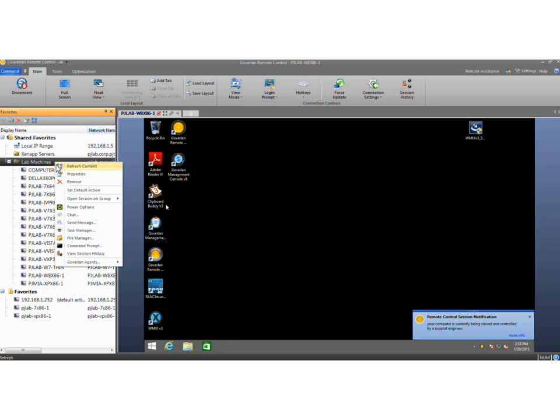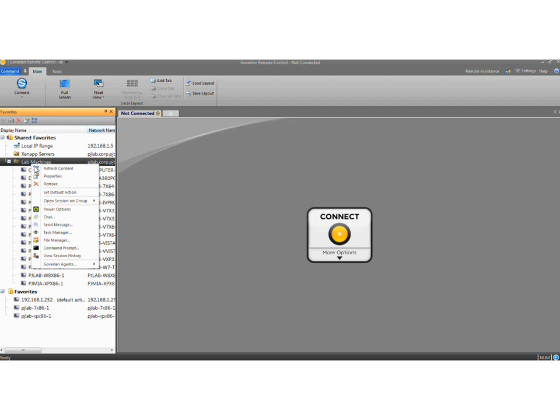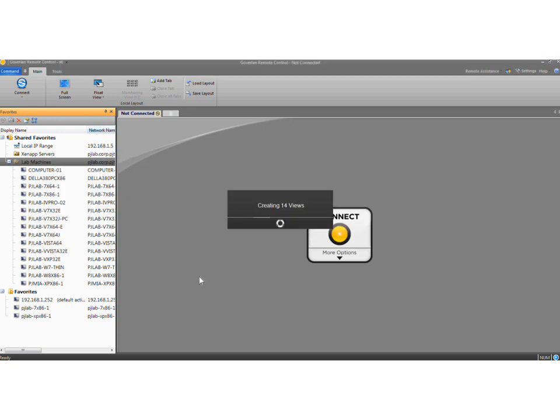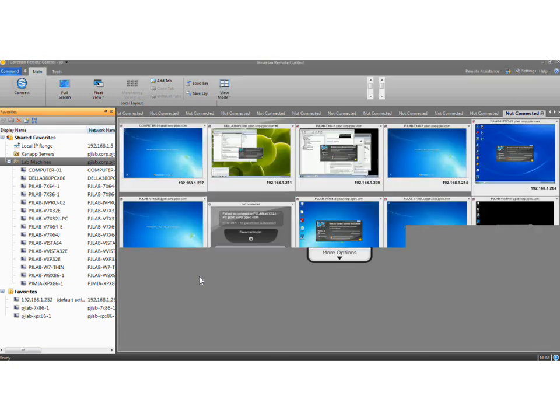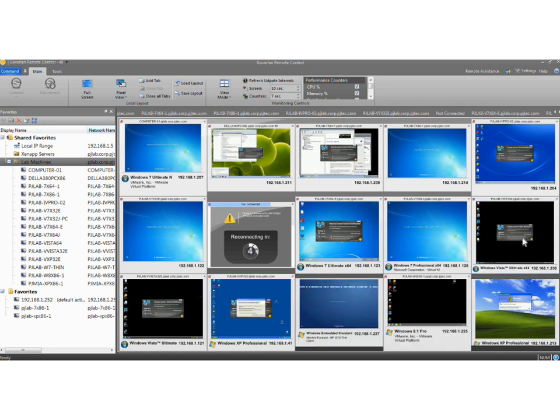So I'm going to disconnect one here, and I'm going to take this OU, which I've imported into our favorite section. This is a live folder, so any machine that's added or removed from the domain will be in this folder. I can right-click here and select Open Session on a group, and I'll open a remote control session to all of these machines. Now what Goverlan is going to do is create a session for each of the machines and give you a great overview here as to what that looks like. Let's close that one out. That one's off.